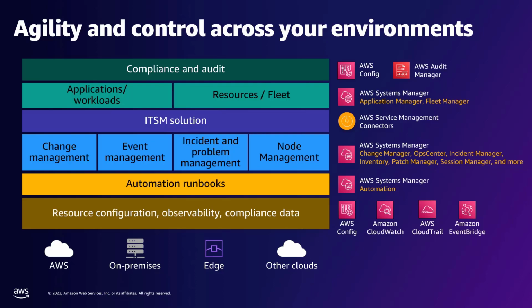We integrate data for resource configuration, observability, and compliance and other events data from sources such as AWS Config, CloudWatch, CloudTrail, and EventBridge for a consolidated lens to the state of your resources.